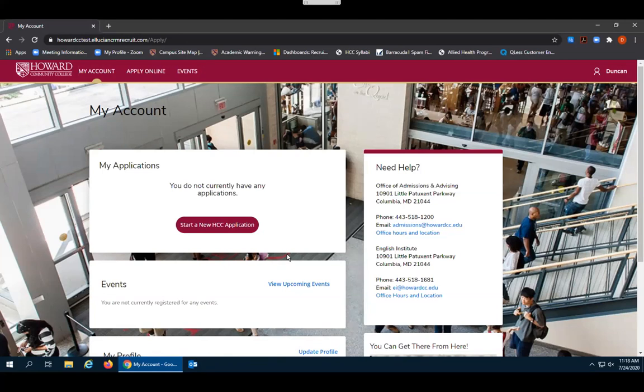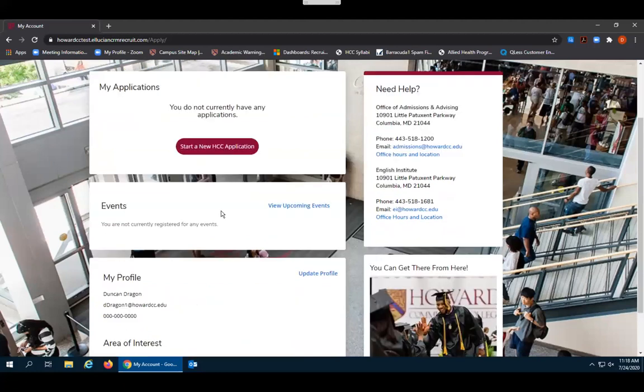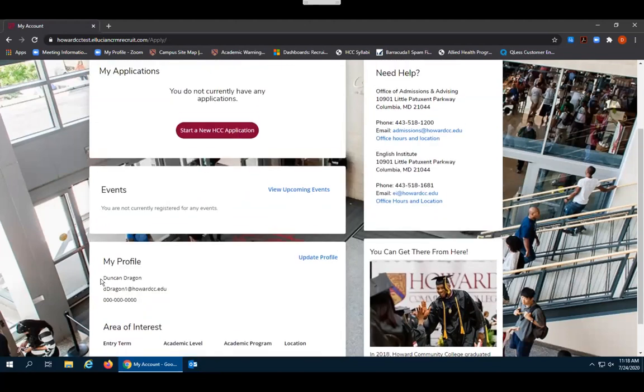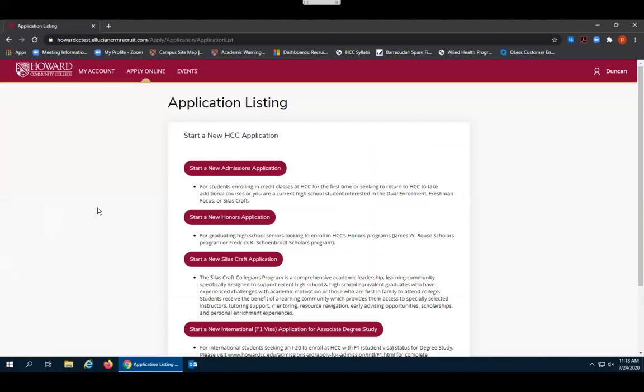All of that was the profile to make sure that you have a space in which you can now apply to the program. So you will actually use the Start a New HCC Application link. Now, when I was talking about events that you may have participated in the past, you'll also notice there's an event area where you could view upcoming events, and you're also going to have some information on your profile if that ever needs to be changed, okay? Our focus right now is we're going to go back to Start a New HCC Application.